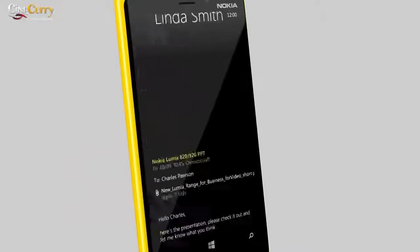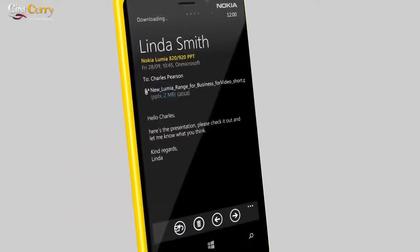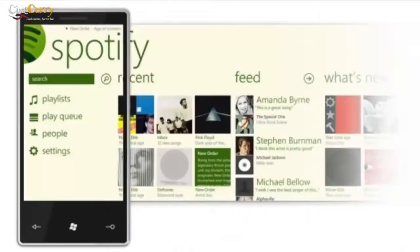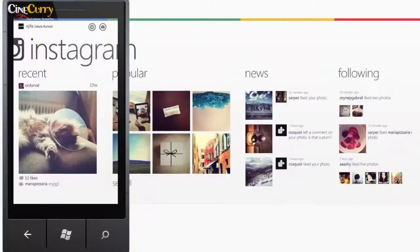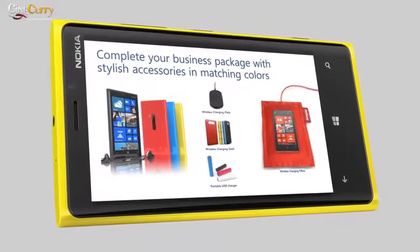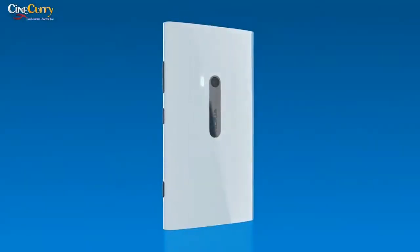But despite some of the bigger names still committing to the platform, the quality still isn't there compared to iOS and Android. Use the likes of Spotify, Facebook or Instagram and you'll see a distinctly lower performance, be it through features or general design, which is something that should definitely play in the thoughts of anyone that relies on their mobile for social networking.